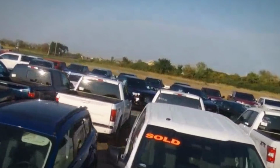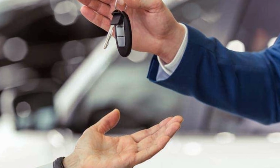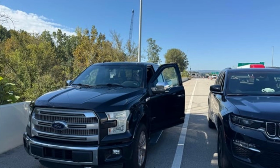Now, let me save your wallet, because there are 3 pickups sitting on those same lots that will smile at you on the test drive and bleed you dry by year 2. The 3 that'll ruin you.